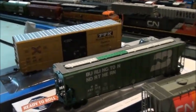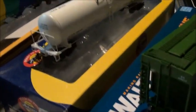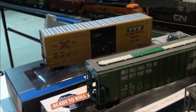So after all, the train show was lots of fun, and I'm so glad I purchased these 5 and had a good time.